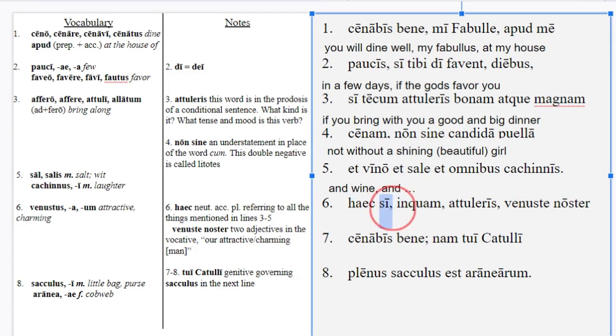And then we got another, oh, look at this. We got another conditional sentence. It's a lot like the one we had up here. If, inquam, I say, you bring this. And then he calls him, this is another vocative. Up here he called him my fabulous. Down here he calls him our charming friend or our attractive man. I don't know. What would you call your friend if you were trying to get him to bring everything to a dinner party? If you bring all this stuff, I say, cenabis bene, which is just up here.